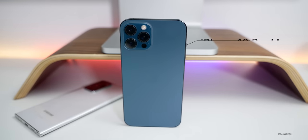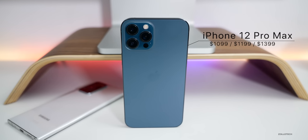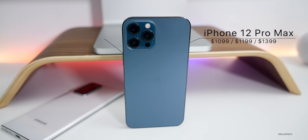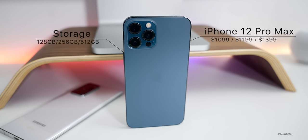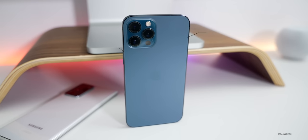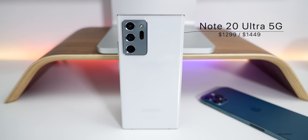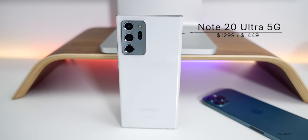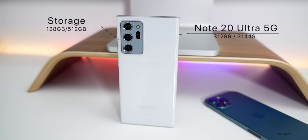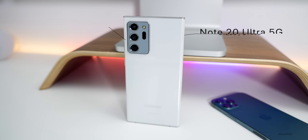And so the first thing is the price. The iPhone 12 Pro Max comes in at $1,099 and goes up to $1,399. You have three options as far as storage: 128, 256, and 512 gigabytes. It does not have expandable memory. With the Note 20 Ultra, it's actually a little bit more expensive to start with at $1,299, and that will give you 128 gigabytes of storage. There's also an additional option for $1,449 with 512 gigabytes of storage.